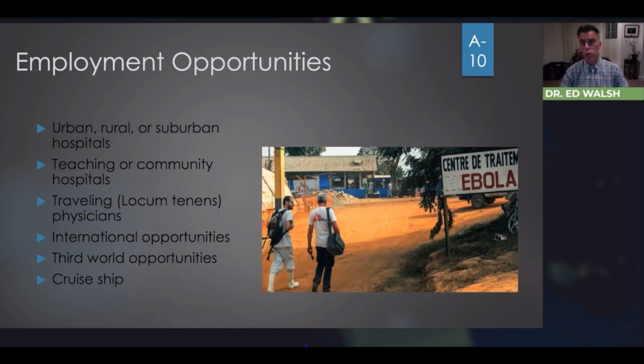You can travel all over the world. Locum tenens means you just show up and work for a short period of time and you travel, maybe a 12-week contract. You can see parts of the world that you never thought you would see, travel all over the country. There are enormous international opportunities. US residency trained EM doctors are incredibly sought after. You can work in New Zealand, you can work in Africa. There are just so many different ways to get your emergency medicine career on track. There are, of course, third world opportunities. And interestingly, cruise medicine tends to be emergency medicine friendly. They like emergency medicine doctors because of the length and breadth of our training and the fact that we can handle all comers.